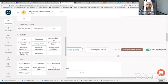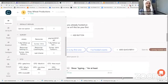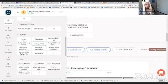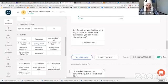If they've already hosted events, we can send them information that would be more relevant for them, or if they haven't, we can send them more information that would be relevant to those people. So by asking these questions, you actually, A, find out who's really interested and motivated, and B, you're able to follow up with them, which is the last thing that we'll talk about, in a more individualized and more personalized way, right? So hopefully that makes a little bit of sense.